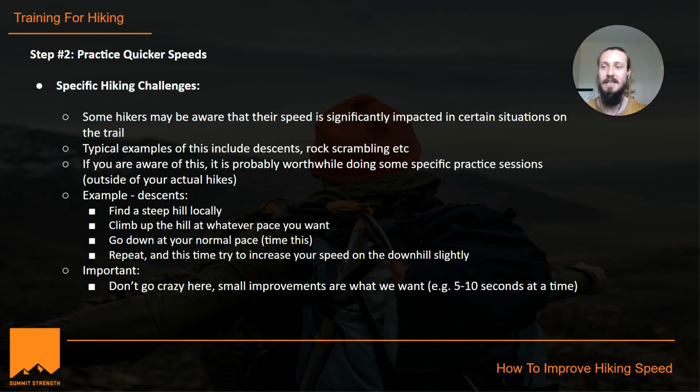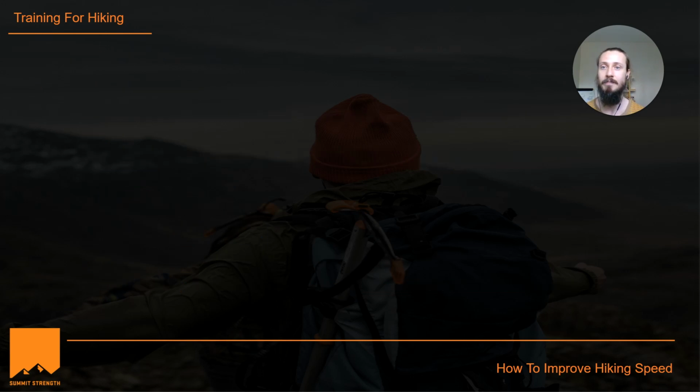So again, you just repeat this hill as many times as you want, and then just try to beat that initial time each time. Then next week, you just try to go a little bit quicker. Next week, a little bit quicker, and so forth. Very, very straightforward.